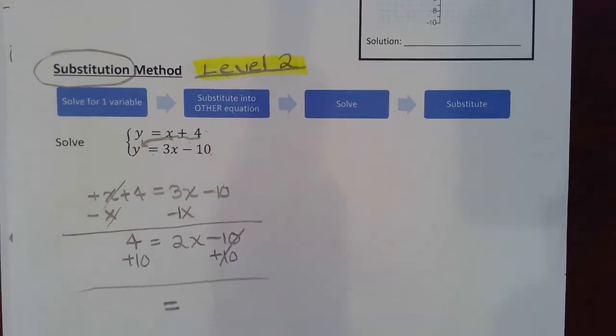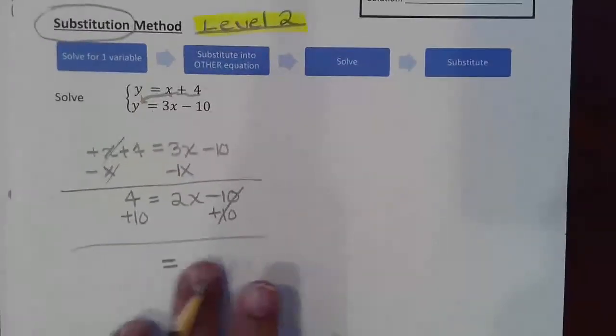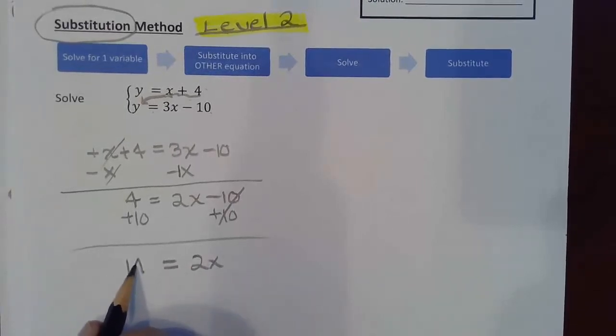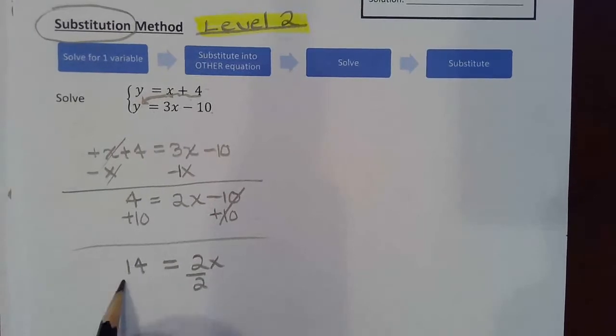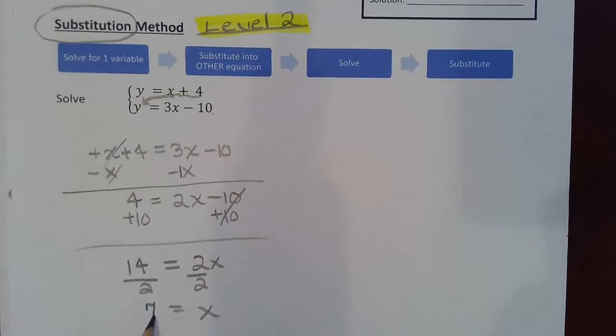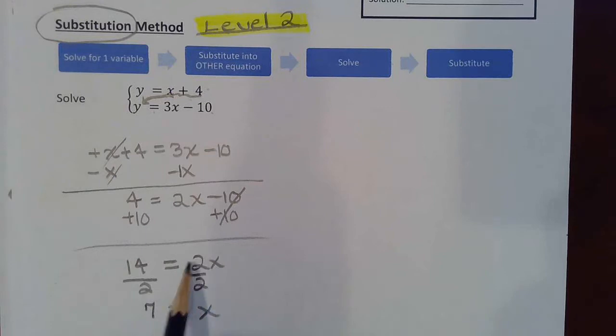Let me bring down my equal sign so I can clearly see my left and my right. This will be 2x. This will be 14. And divide by 2, divide by 2. And I get x equal to 7. I divided because this x was attached to the 2 by multiplication. That's read out loud, 2 times x.